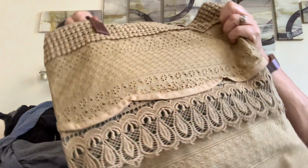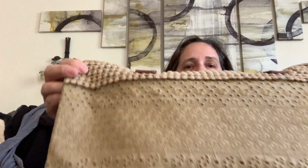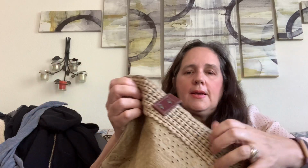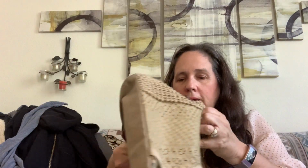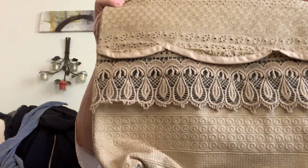And then I also have this tote. This would be considered a tote versus a bag. And I really like the lace on it. That's why I picked it up. And this is by Mona B. But as I've said, it was the lace that I really liked.